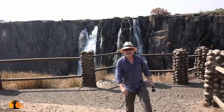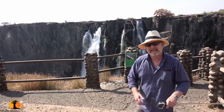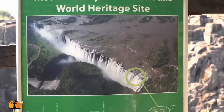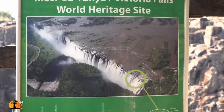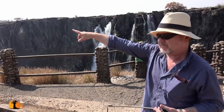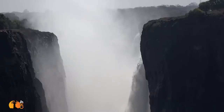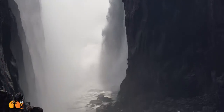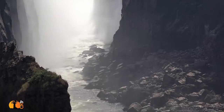It's disappointing, the amount of water coming down. 4 months ago, 5 months ago, virtually the entire line of rocks would be white with water. I can see some steam over there, which means a lot more water is flowing over there. Let's see if we can go and get a better view. The truth is, though, it wasn't.